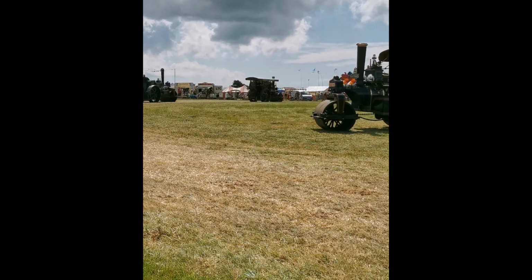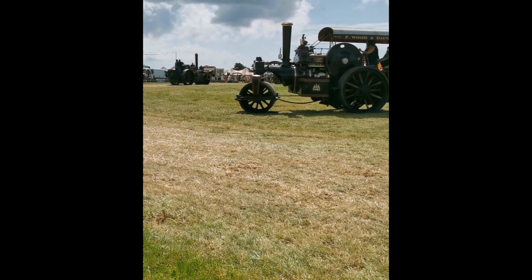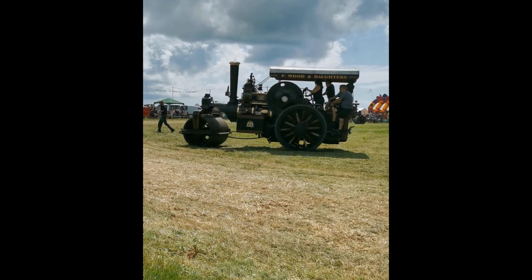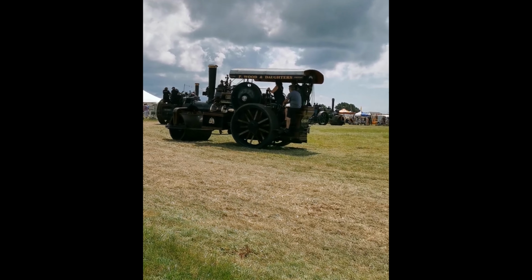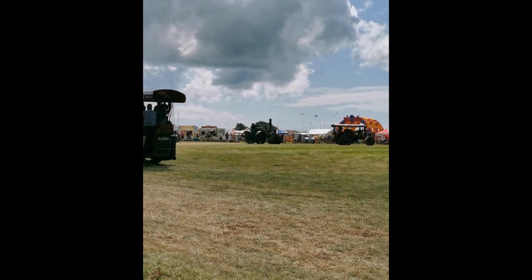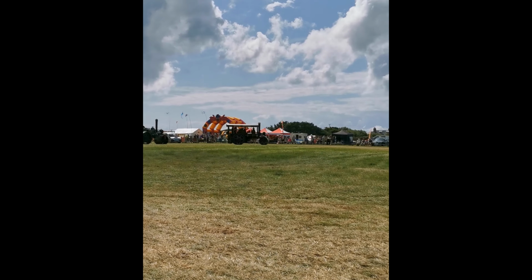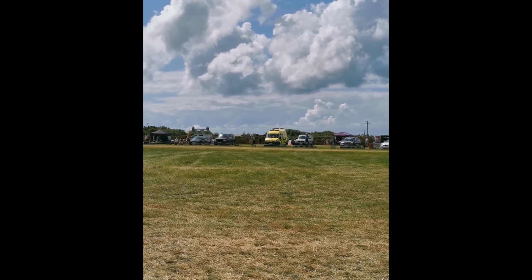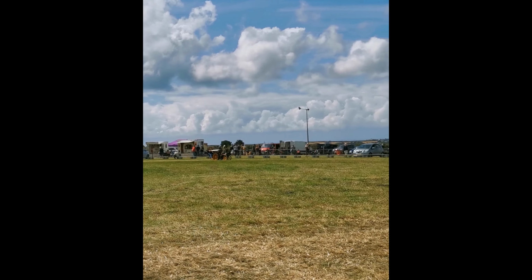Now we've got this one here, Evening Star. This is a Fowler 12 ton DNB road roller named Evening Star, 6 nominal horsepower, EJ5535, built in 1937. This was the last engine to be built by John Fowler, built as Fowler's complete road making machine. It worked from 1937 to its retirement in July 1962. It has had a full restoration by the present owner and is owned by Paul and Linda Wood of St Ives.